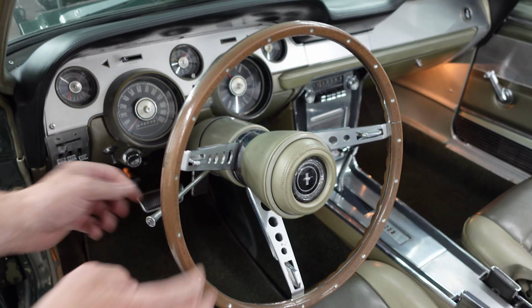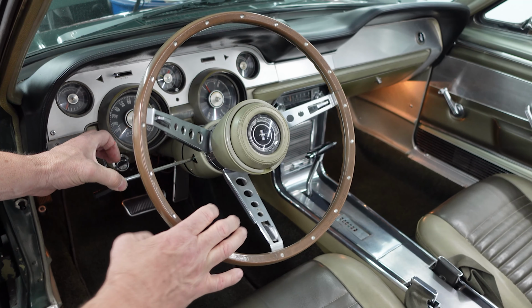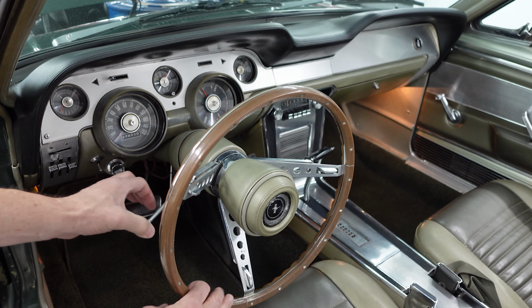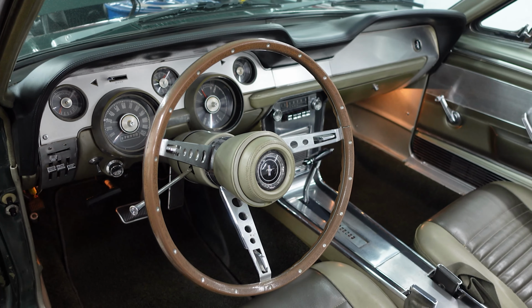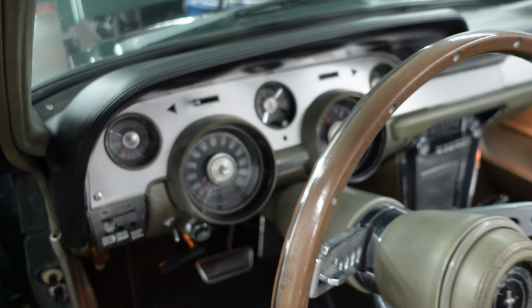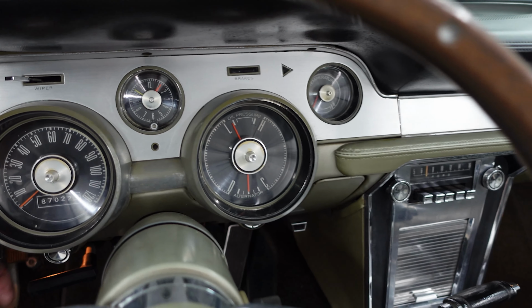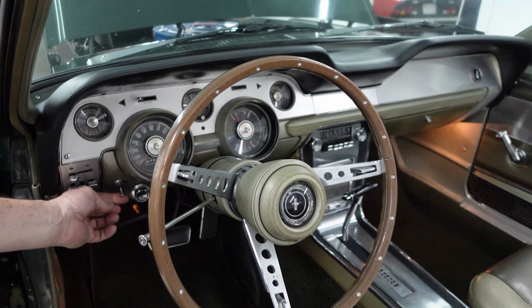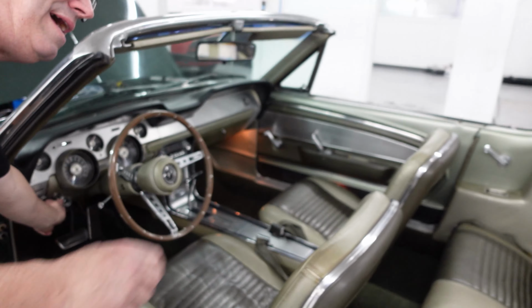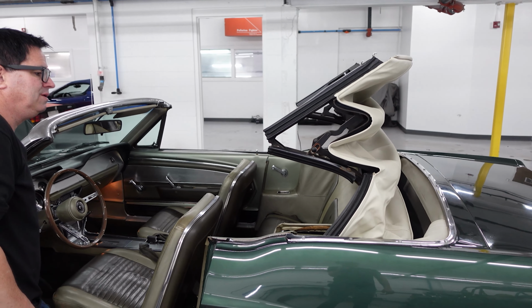But this also has the comfort tilt steering wheel. Right here we take the directional and we move it forward, and the column moves up or down to suit driving positions and your physique. The gauges are nice. Now, this is a power top car, so maybe we'll take a look and see if the top works well. Here is the button here. So let's run that top. Up we go. Yeah, power top, very cool.